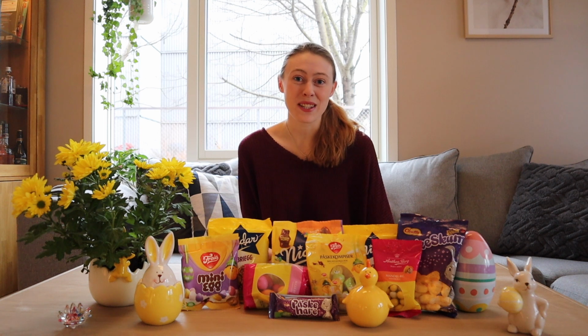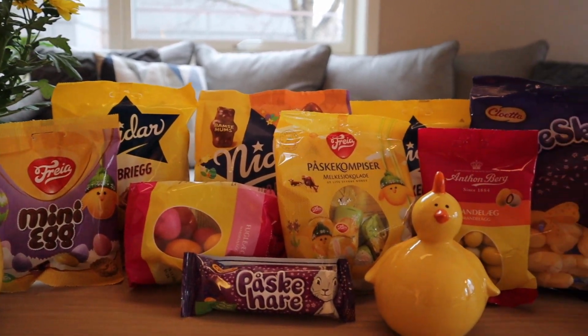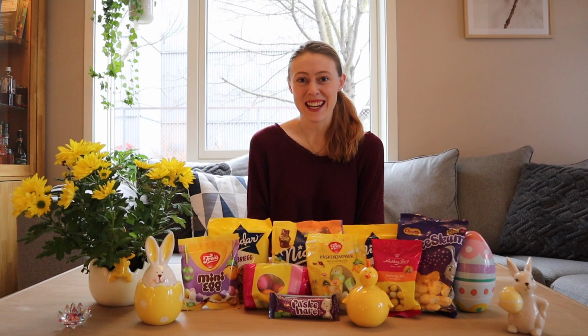Now, I actually grew up in the US, so my Easter candy was pretty different from what you see before you. We had lots of jelly beans, chocolate bunnies, and chocolate eggs. Here though, the candy is a little bit different. I'm really excited to taste all of these yummy snacks and see what Norway has to offer.